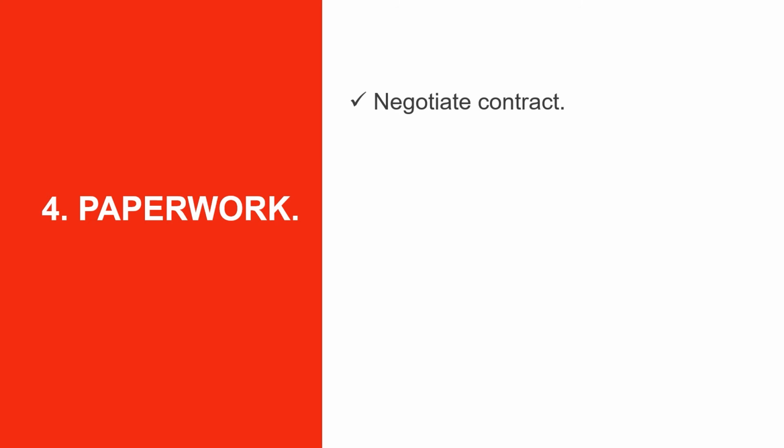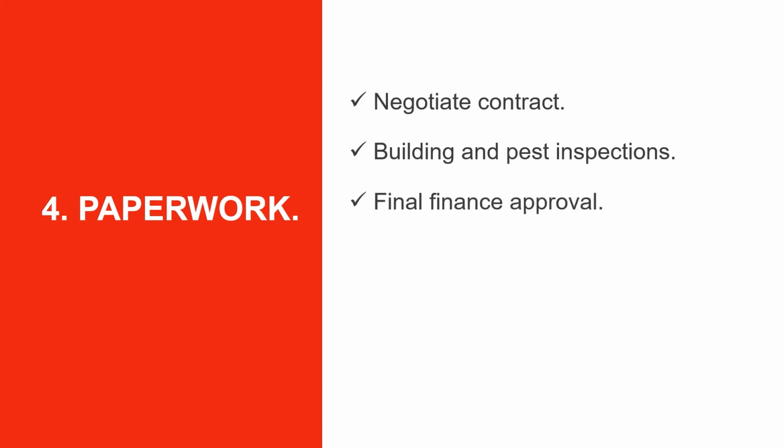Now, it's also recommended that you negotiate the contract to be conditional upon satisfactory building and pest inspections and also finance approval. This gives you an opportunity to withdraw from the contract should the inspectors find something that you're not satisfied with, or should the lender not approve your finance. Even if you have pre-approval, there is no guarantee that something hasn't changed or that the lender won't change their mind.